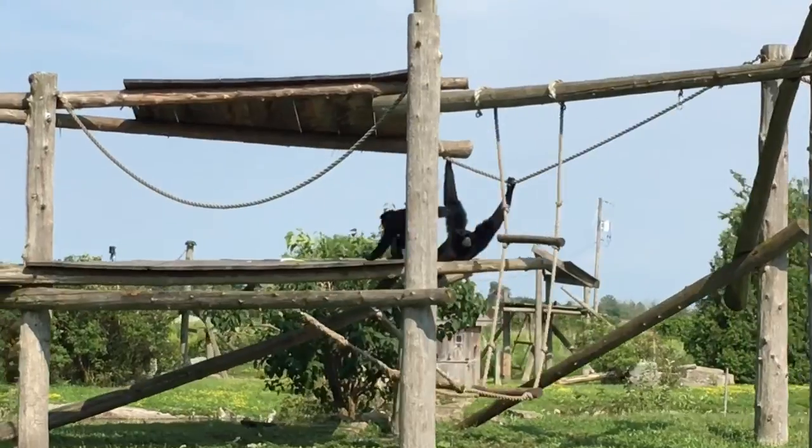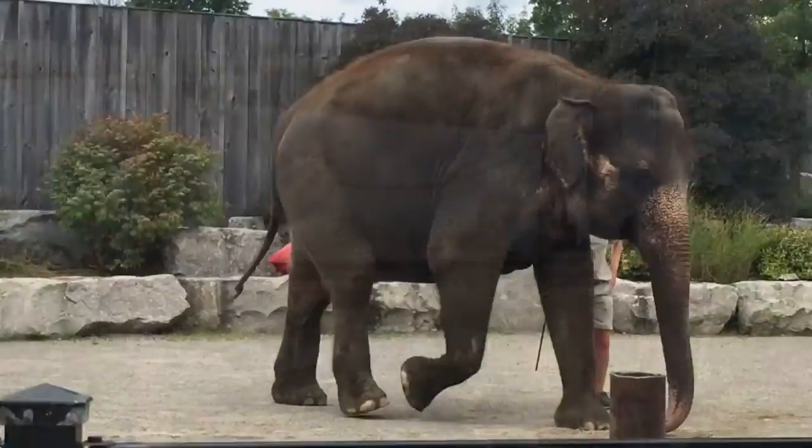Now guys, the first primate to introduce to you today is on the right. Well done.